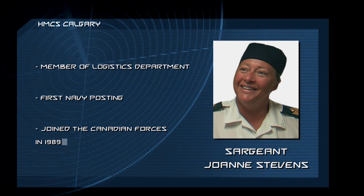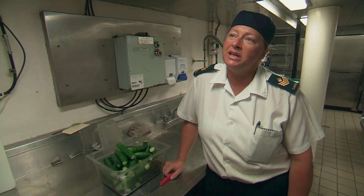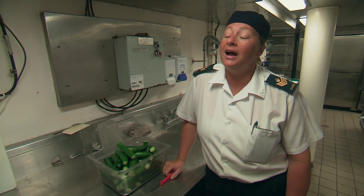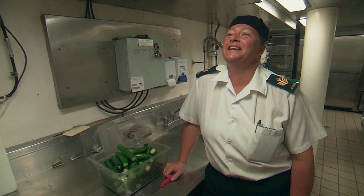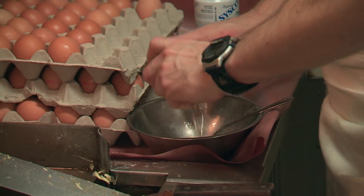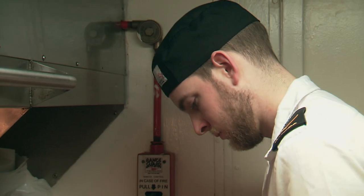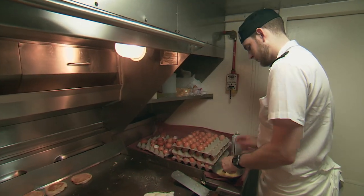I was Army for a while, but always base. This is my first Navy posting. I actually like the Navy better than I like the Army. Probably get shot for saying that, but so far, yeah, it's not going too bad. Apart from being seasick when the waves get kind of rough, other than that, it's not too bad.